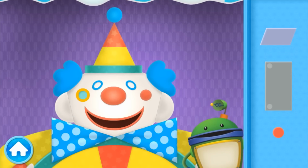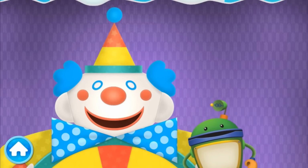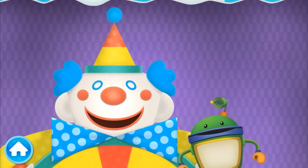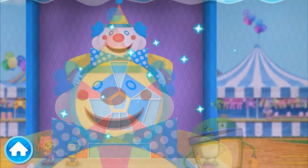An isosceles triangle. Good thing we're a tiny team. We're just the right size. There's one more piece left. A circle. Awesome shape finding. We finished replacing these shapes. Let's zoom out to see if there are more missing.